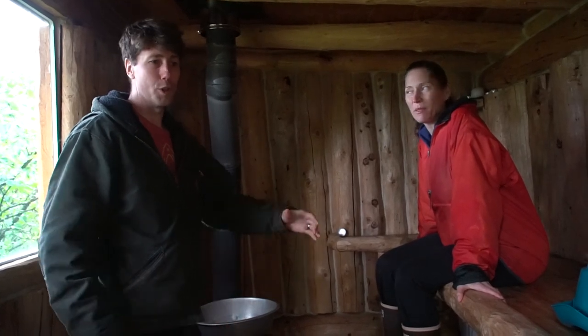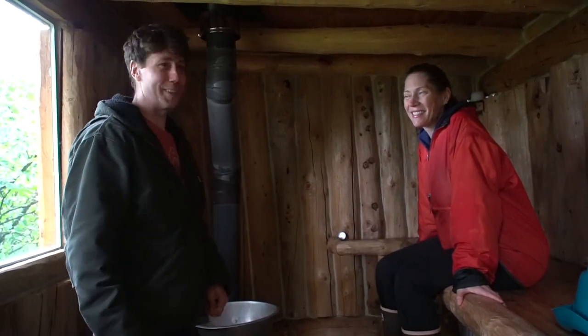That's the other part of the sauna, is you sit in here, get super hot. And then in the summertime, dump rainwater on your head. In the wintertime, though, you can literally go snow swimming, which will take your breath away.